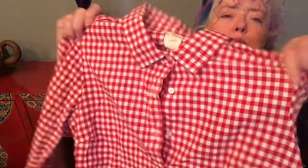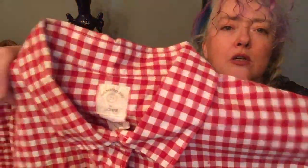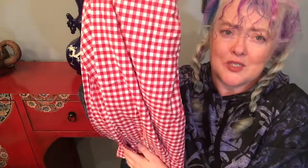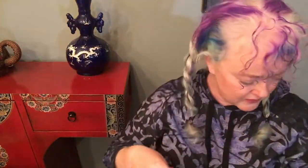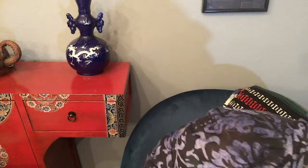The Perfect Shirt, J. Crew, 100% cotton. But, okay, look at the gingham. Oh my gosh. So for 4th of July or just summer, the cuteness is just really nice and it's a good feeling shirt and it's J. Crew. So there you go.